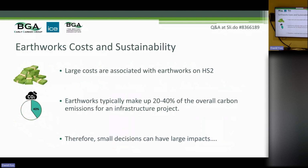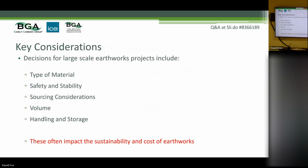And because earthworks make up such a large component, they make up a large component of the cost as well. Furthermore, most infrastructure projects have quite a toll when it comes to carbon emissions, with earthworks making up about 20 to 40% of most carbon emissions for infrastructure projects. Therefore, some of the decisions that we make as engineers can have quite large impacts on the sustainability of the project. So some of the key considerations are the type of material. Is it correct for the job, and is it safe and stable when constructed for purpose? We need to consider where that material is coming from, and the amount of material that we have. Furthermore, with the site, how big is it, how are we going to handle that material, and where are we going to store it if we're limited for room? Overall, all of these decisions can have large impacts on sustainability and cost.